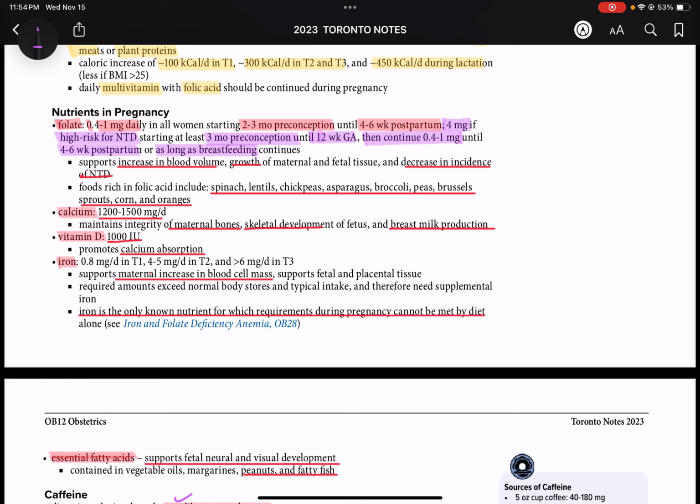Folate should be 0.4 to 1 milligrams daily in all women, and it should be started before conception, 2 to 3 months preconception, and continued 4 to 6 weeks, which is about 1.5 months, postpartum. So 2 to 3 months before and 4 to 6 weeks postpartum. And that's for everybody. But if the women have high risk of neural tube defects, then we are going to go for 4 milligrams of folate.